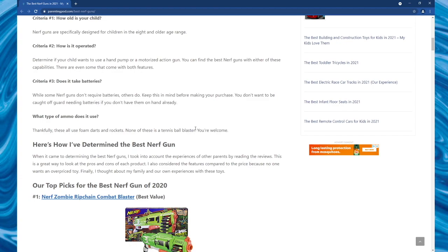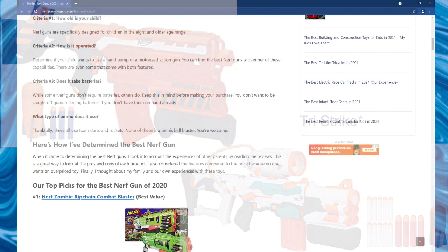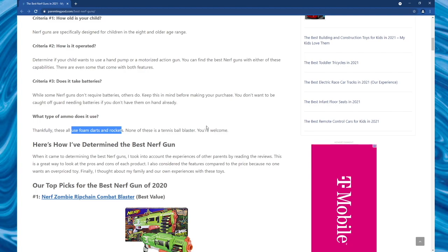It's one of the good things about Nerf is its variety in ammo types. So they're saying that they only need foam darts and rockets. So I guess the Demolisher is somewhere on this list, or maybe the Tri-Break, but I know just based off of the table of contents that there's some Mega Blasters in here, so I don't know if they understand the difference between regular, Elite, and Mega Blasters.